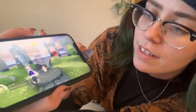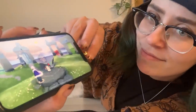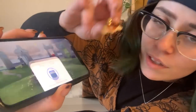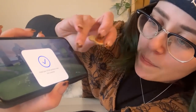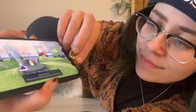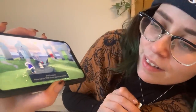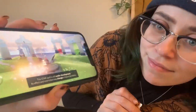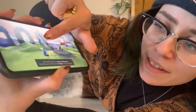And now let's try and see if I can scan this one. There we go. Yes. Works so much better on this phone. I could not get it to work on mine at all. Lightseeker's cape. Wow. Amazing cape.